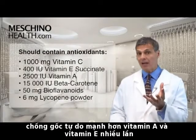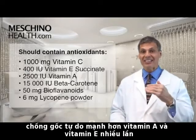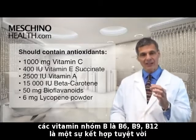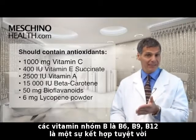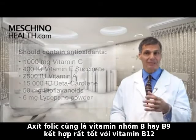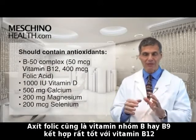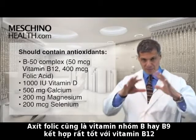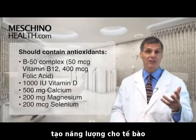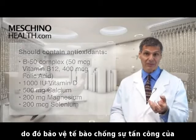It's enriched with antioxidants: 1,000 milligrams of vitamin C, 400 IUs of vitamin E succinate, the most important anti-cancer form of vitamin E, vitamin A at 2,500 IUs, beta-carotene 15,000 IUs, bioflavonoids at 50 milligrams, lycopene powder at 6 milligrams, a B50 complex that includes 50 micrograms of B12 and 400 micrograms of folic acid as part of the B complex. Vitamin D at 1,000 IUs, calcium 500 milligrams, magnesium 200 milligrams, selenium 200 micrograms.